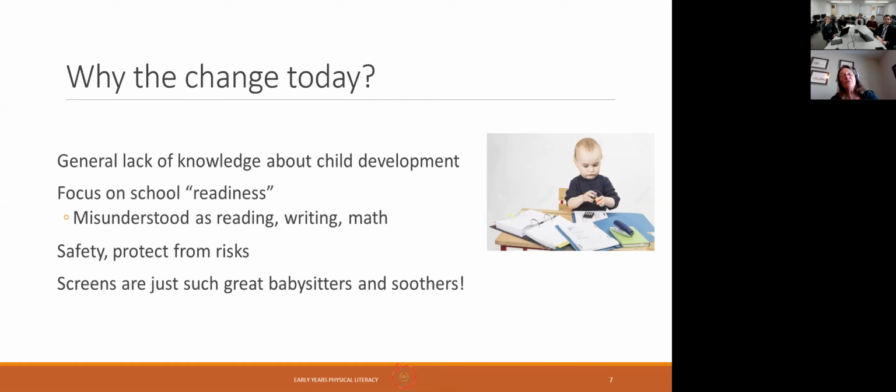And research has shown that focusing on things like reading, writing, and math may help children up to about grade 3 or 4, but when they're being asked to talk about abstract concepts, they don't have that, because abstract concepts develop out of play, and play that is physically active. We also have problems because screens are just such great babysitters and soothers. And instead of sending children out into the yard while you're making supper, it's much easier to put them in front of a tablet or the TV.